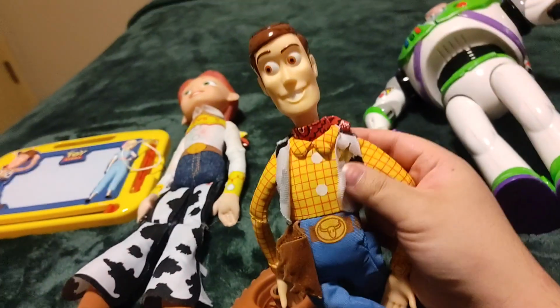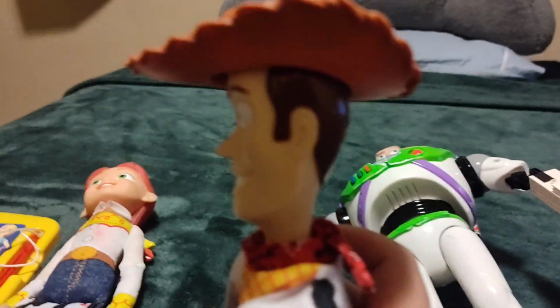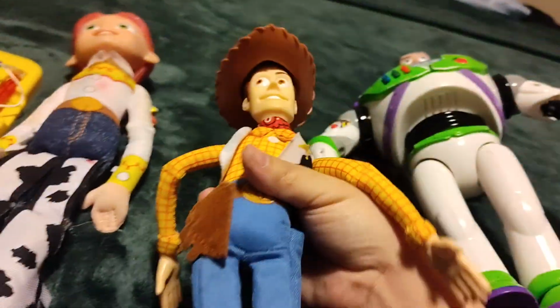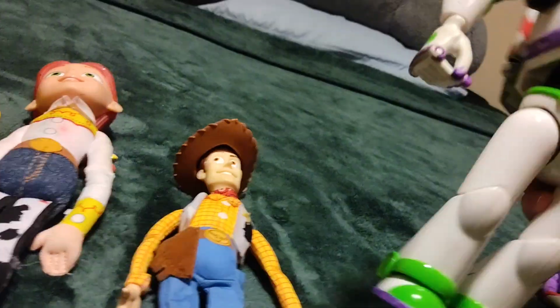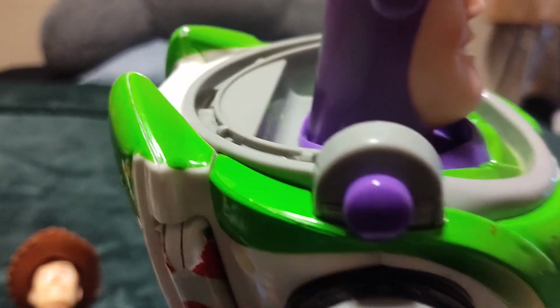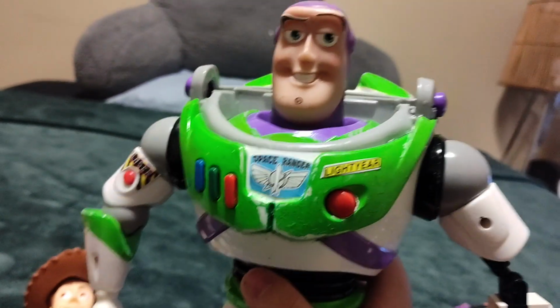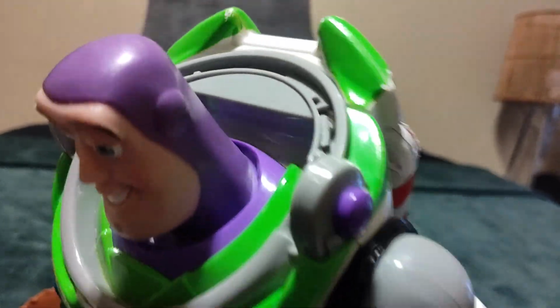But yeah, so let me go ahead and put Woody's hat back on, and then we'll move on to Buzz Lightyear. Alright, Woody's hat is back on, so yeah. Now, moving on to my Buzz Lightyear. As you guys can see, I gently removed the back part of his helmet, as I kind of do like him without the helmet, or the back part of the helmet.